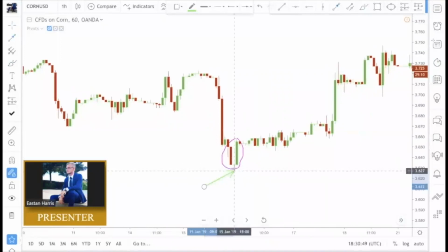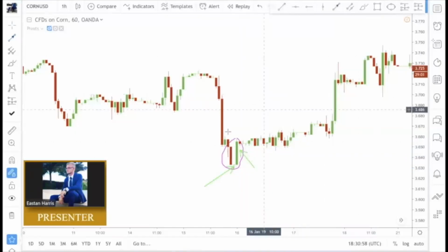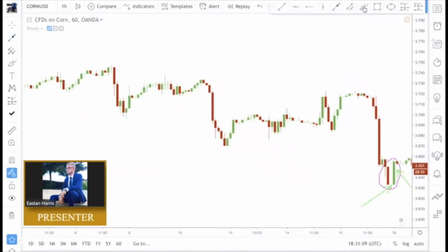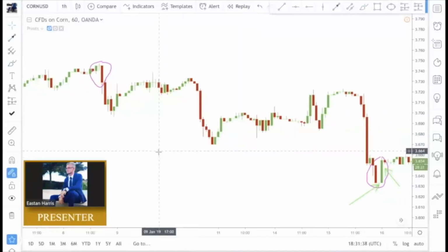Price wicks back up. Buyers take over, and price continues up. Super easy, guys. Now over here, right in this area, we have an evening star. These 3 candlesticks right here give us the evening star. So we have a push from the bulls, a doji, and then the bears come in, and ultimately price flows to the downside. So that's the idea of these morning and evening stars.